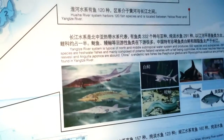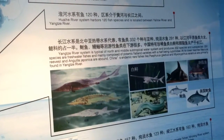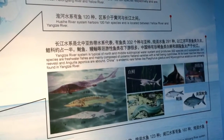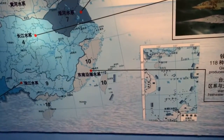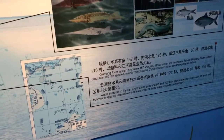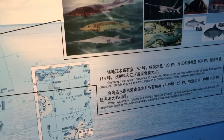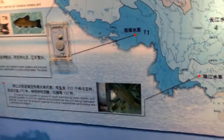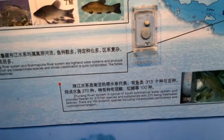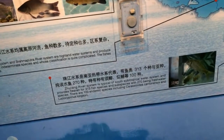Then we go to the Yangtze River. Anguilla japonica. Endemic rare fishes, 332 species and subspecies, 291 freshwater fish. Then what do we got? The Qiantang River, that's around Hangzhou. 157. Water systems Taiwan and Hainan, 97, 122 species fish respectively. 88 and 105 freshwater. Pearl River Delta. Pearl River. This is the Zhujiang River. Typical south subtropical water system. 313 species.